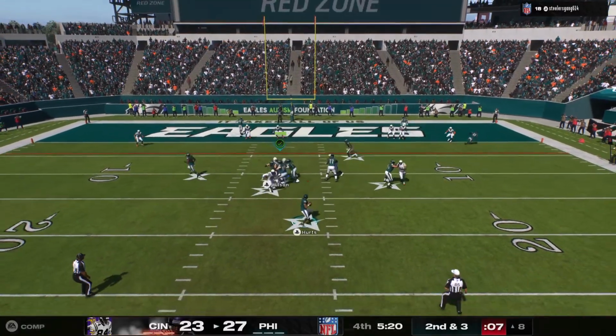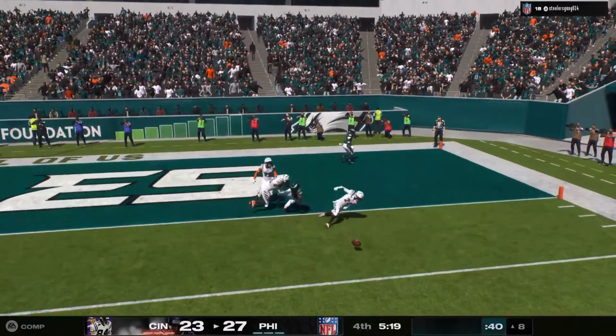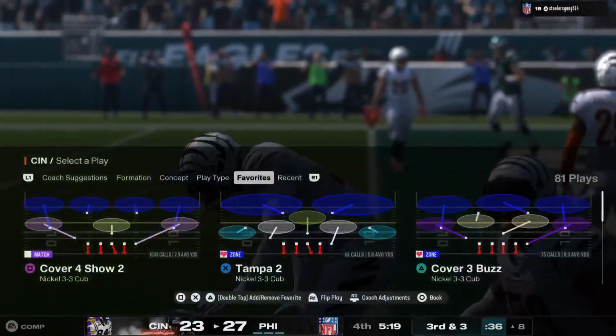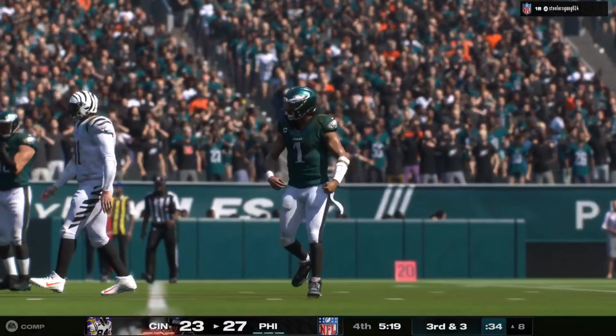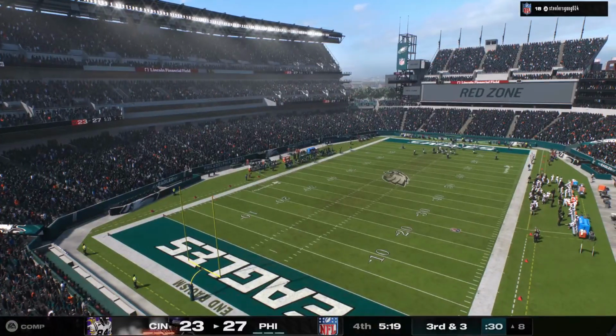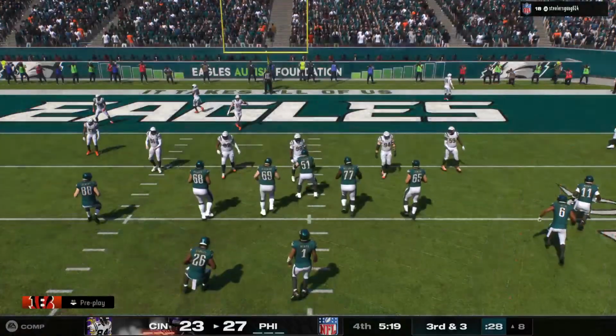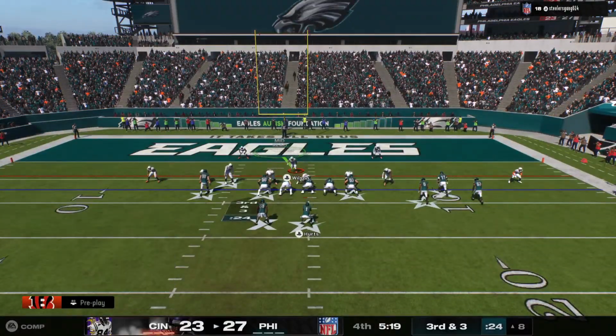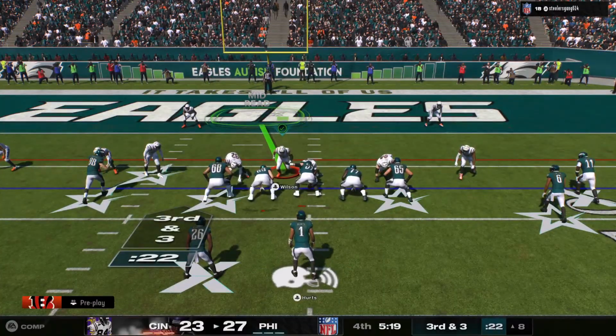A shotgun snap now to Hurts. To the end zone there, but it is incomplete. Jahan Dotson was the intended receiver there, and it'll be 3rd down. So on a day where he's completed, give or take half of his passes, Mike, you have to imagine there's a handful of throws he'd like to have back, and I think that last one falls in that category.